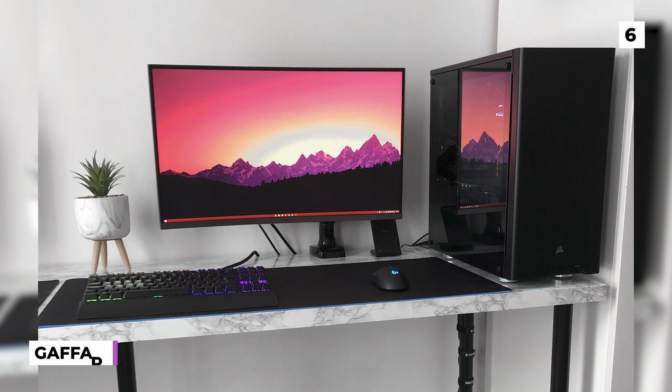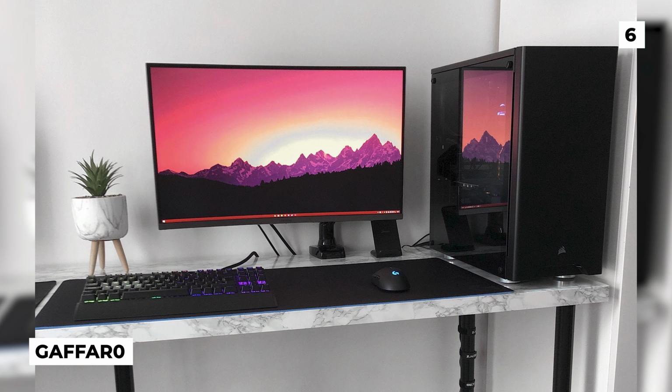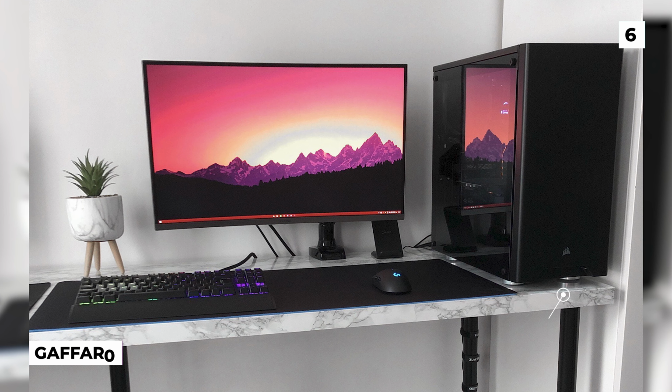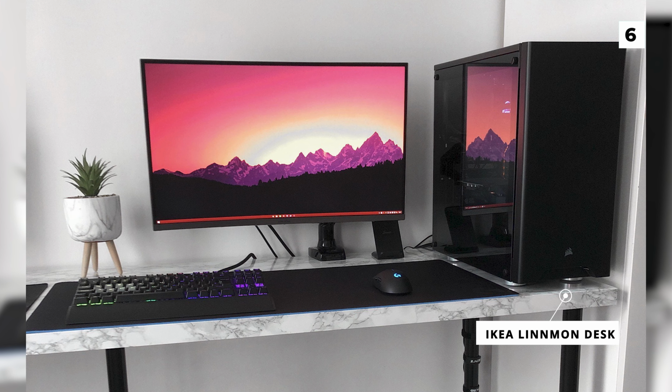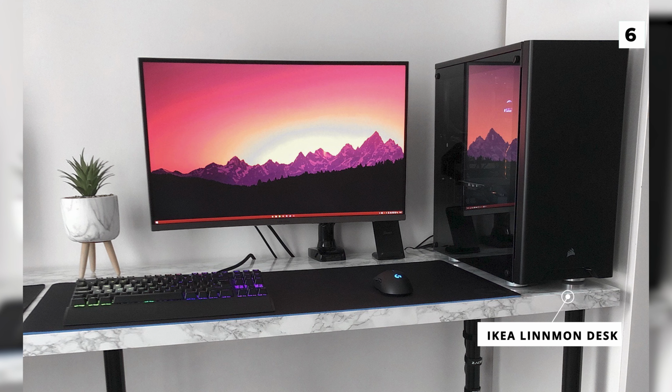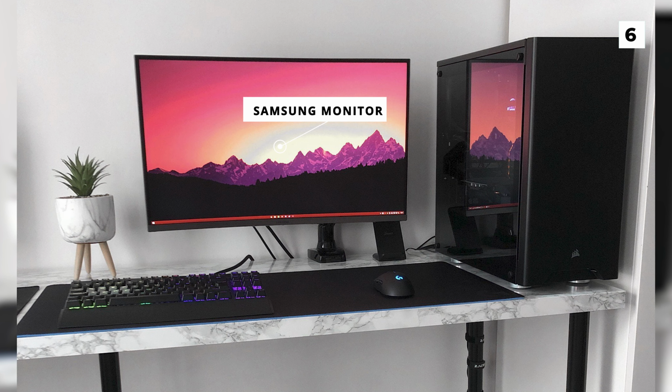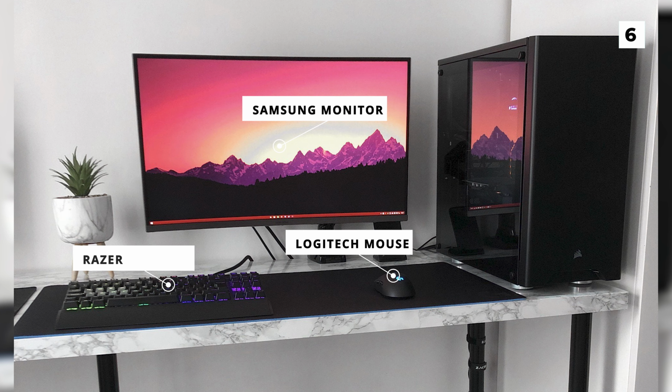This next setup comes from affarzero and is a super cute minimalistic build. That awesome marble looking desktop is actually the Linnmon desk from IKEA, and it adds some great texture to the whole room. For the actual setup we have what looks to be a mounted Samsung monitor, and below that the Logitech mouse and what appears to be a Razer keyboard.